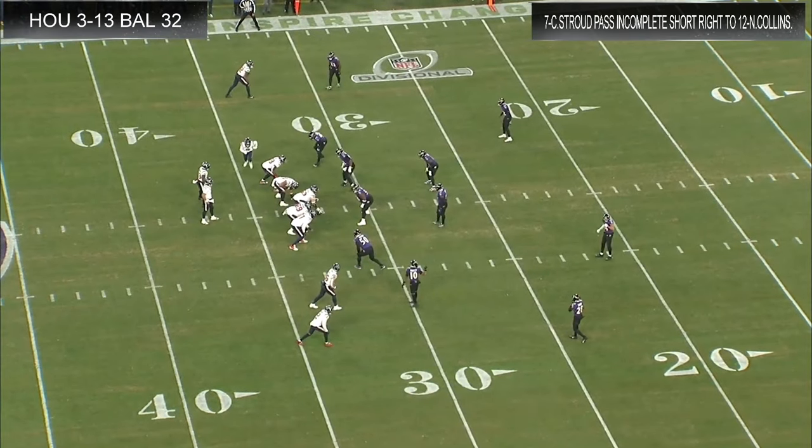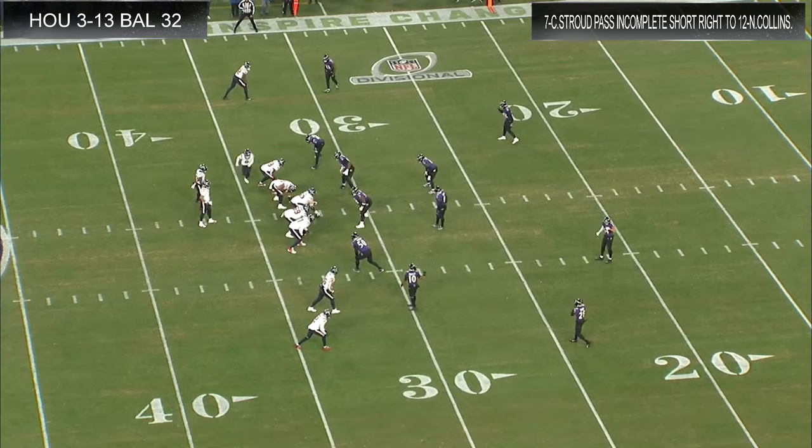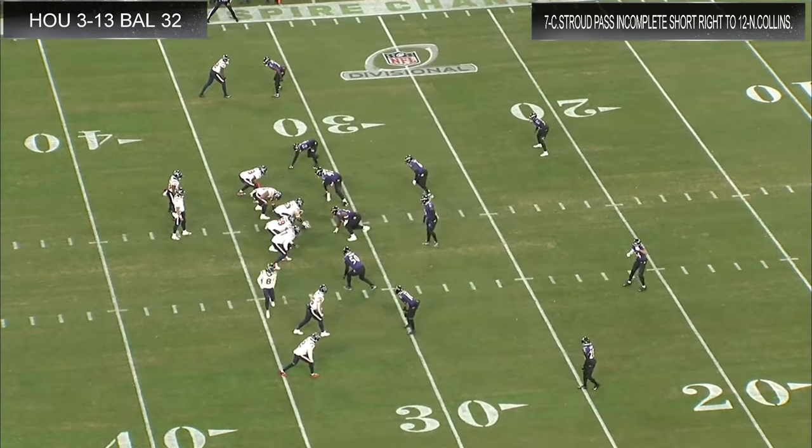It's 3rd and 13 from the 32-yard line. CJ Stroud passes incomplete to Nico Collins again. And again, Nico is that guy, so I understand why he's throwing to him, especially with Tank Dell being out. Nico had been having incredible games the past couple weeks.